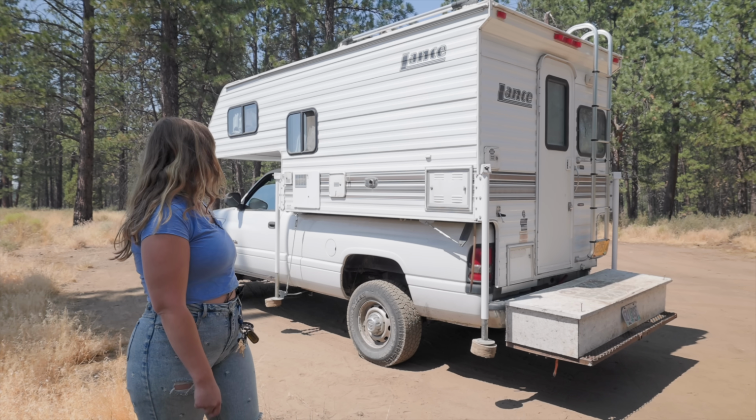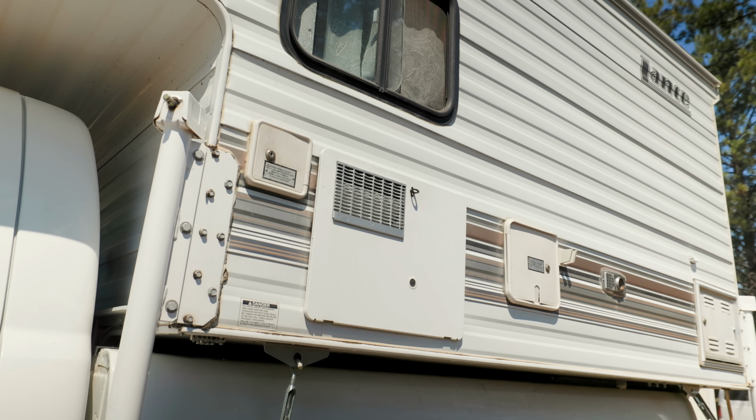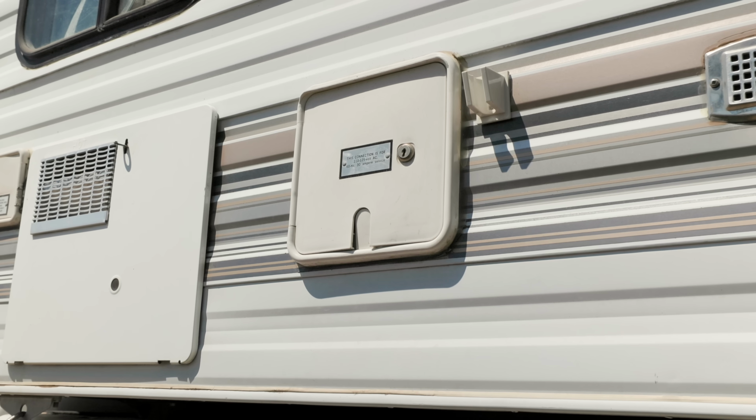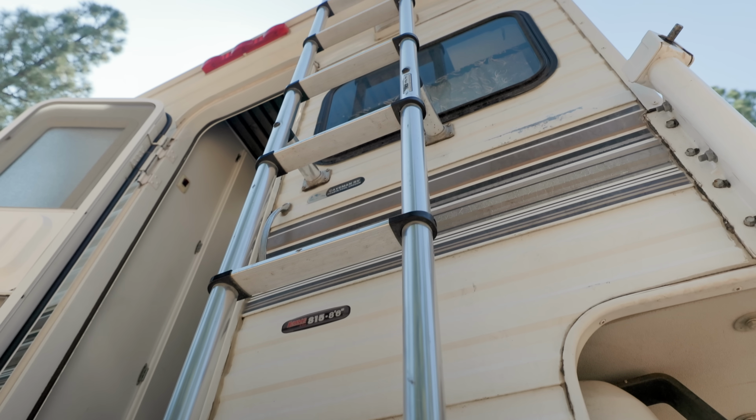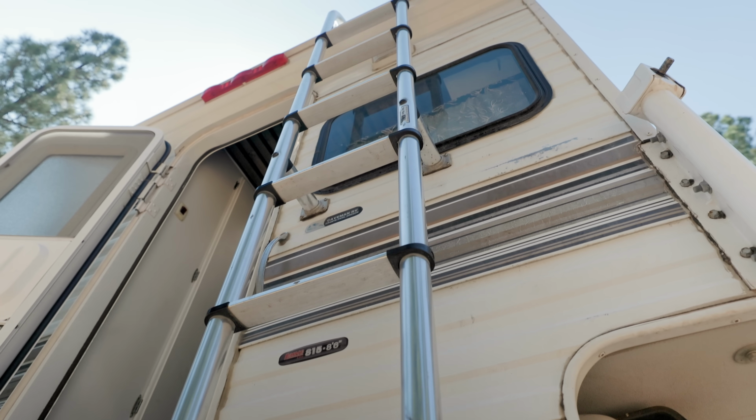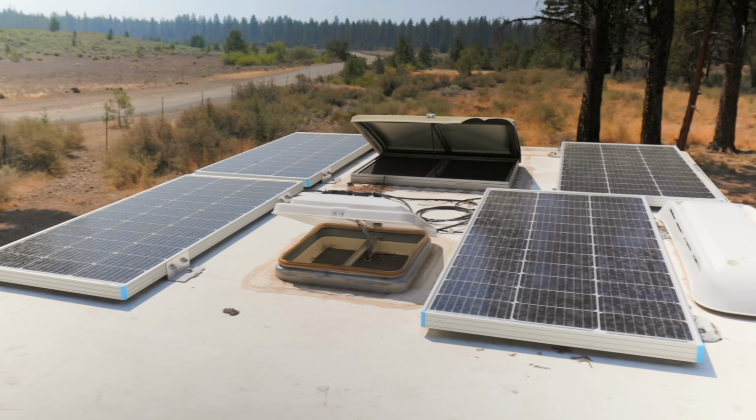And then the other box is our hot water heater, and next to that you can see our freshwater fill up. So when we do get fresh water, we open that and then we are able to fill up our 20 gallons of fresh. Up on the top, you can climb up the ladder. We've got 400 watts of solar up there, plenty of sunshine here in Bend.